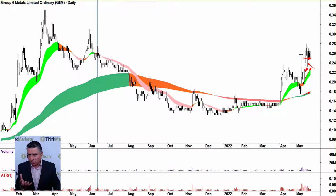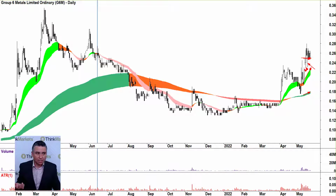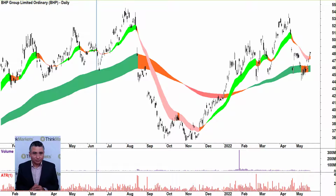Maybe not buying it just on today's candle if you're looking at this stock for the first time, but certainly on a close above that high of 28, I'd be happy to go. Or even if this turns into a white candle going in advance of that close above 28. BHP is the last one, which is 50-50.